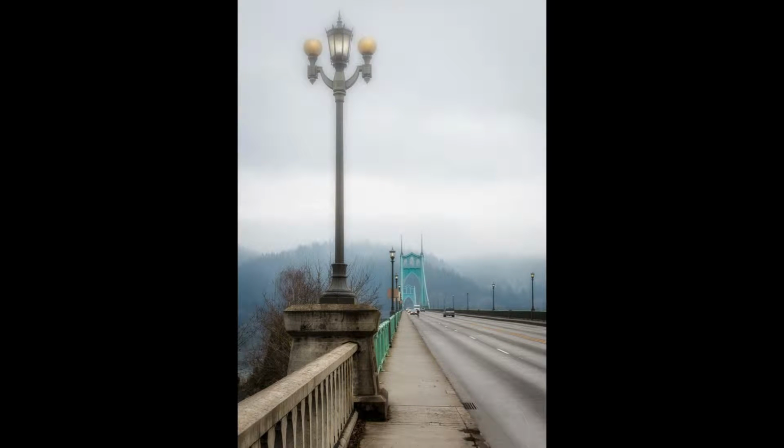This image has nice leading lines and a soft and pleasing mood. It could have been improved by cropping some of the empty space on the right side.